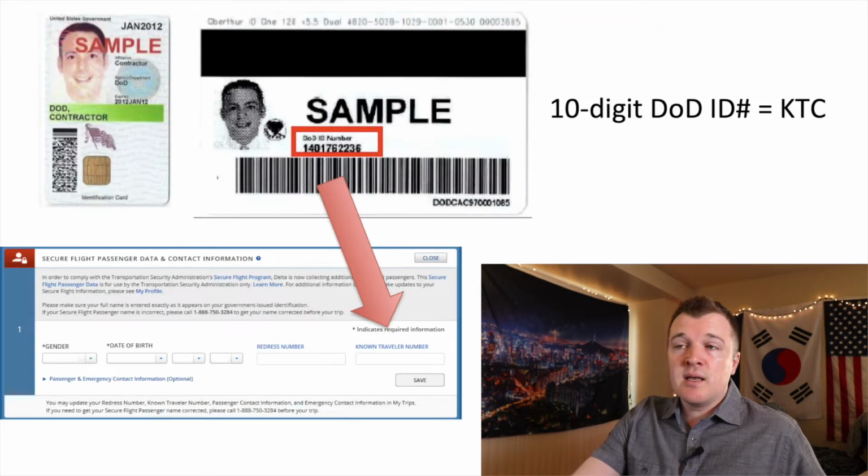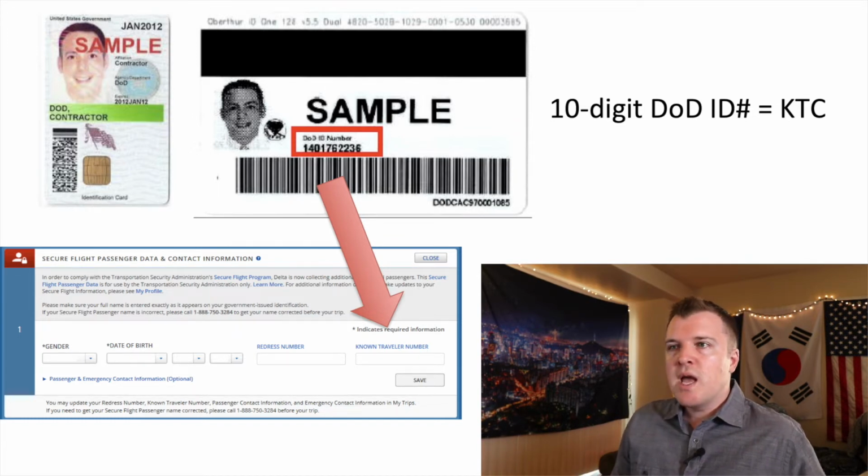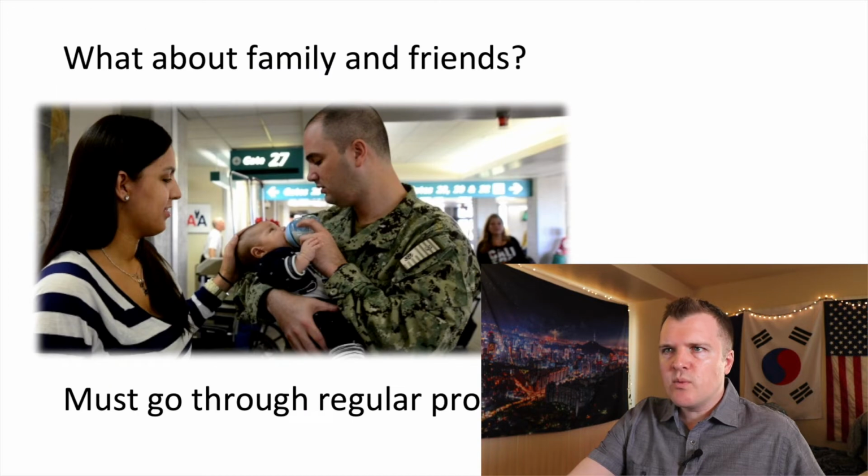And this is super simple, but the 10-digit ID number is your known traveler number. Whenever you're on a website booking a flight, usually at some point they'll ask you for your known traveler number. It's just your 10-digit ID number on the back of your Common Access Card. This is for, once again, military and DoD employees. So you just type it in, and then when you print off your boarding pass, it'll automatically say TSA Precheck. But once again, what about family and friends? They got to go through the regular process of applying for it.